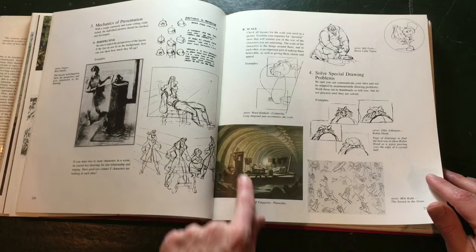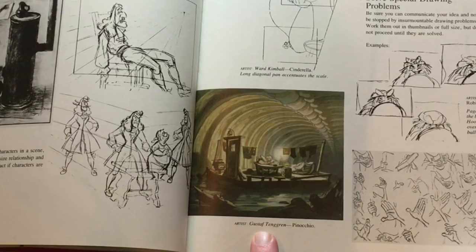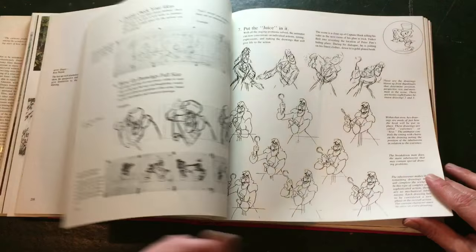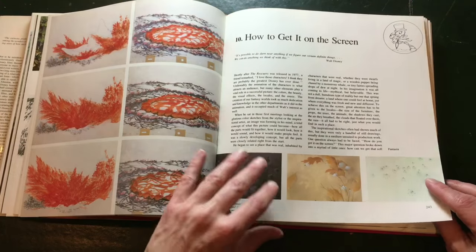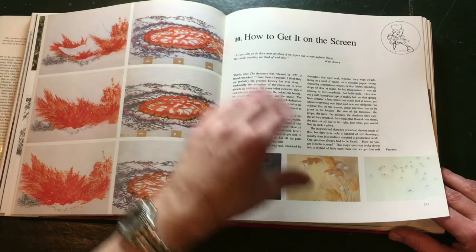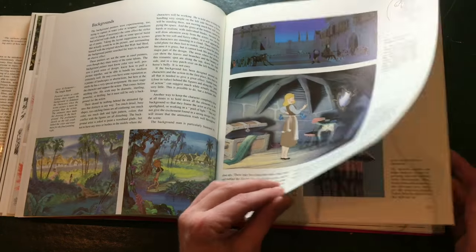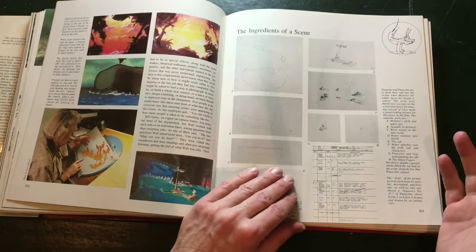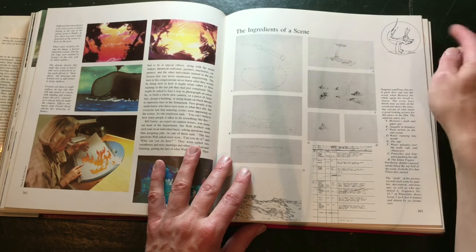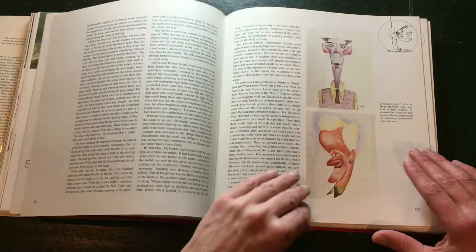There are some preliminary sketches for Pinocchio when they're in the whale. This was done by Gustav Tengren, who was an illustrator of Golden Books as well. So they worked with a lot of great artists who were also illustrators apart from working at Disney. The great thing about this book is that there's also an animation, and when you flip it, you'll see the animation, and I'll get a close-up from it after I'm done with the book.